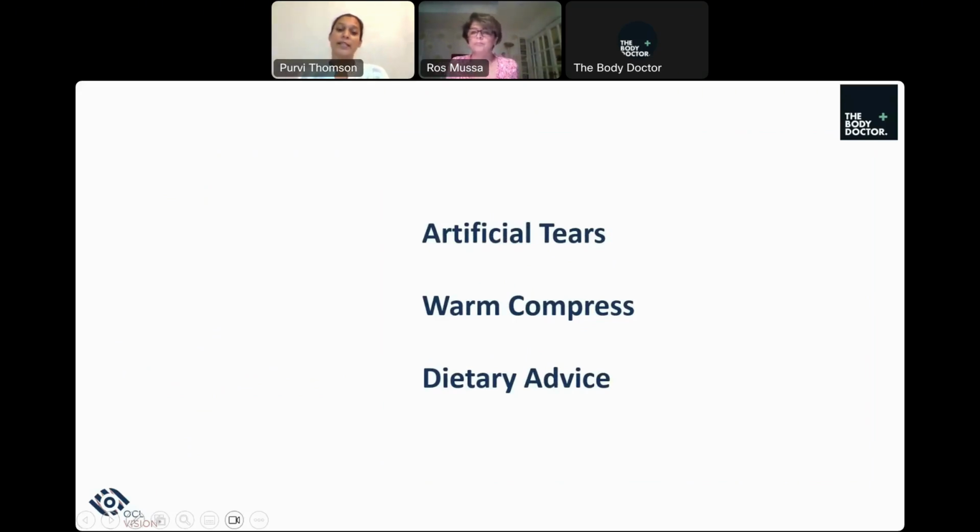If any of you are sending patients onto the NHS to have cataract surgery done, whether their tear film is great or whether their tear film is awful, these are the three things I would advise you to tell your patients to do.